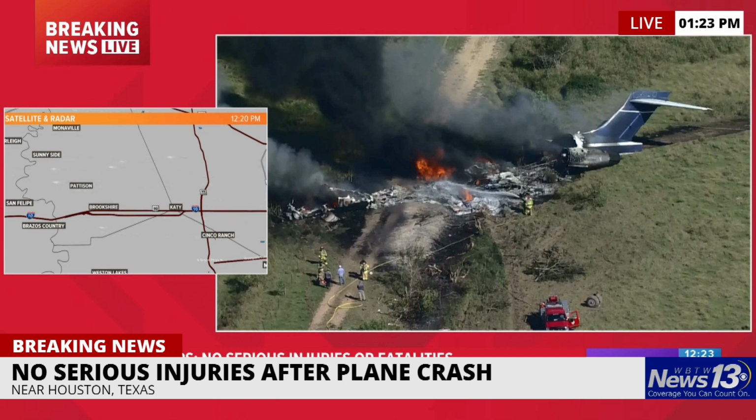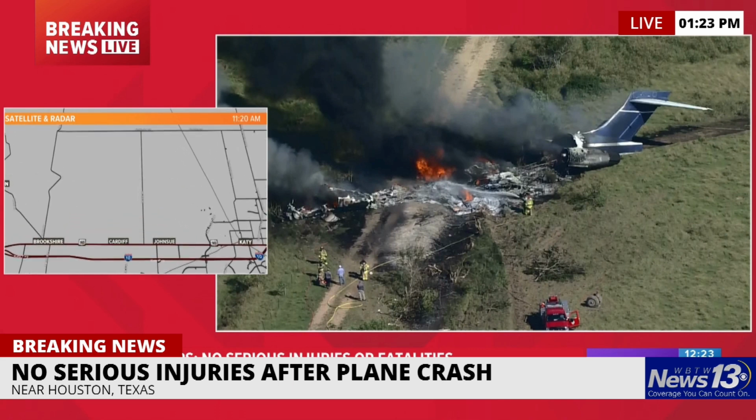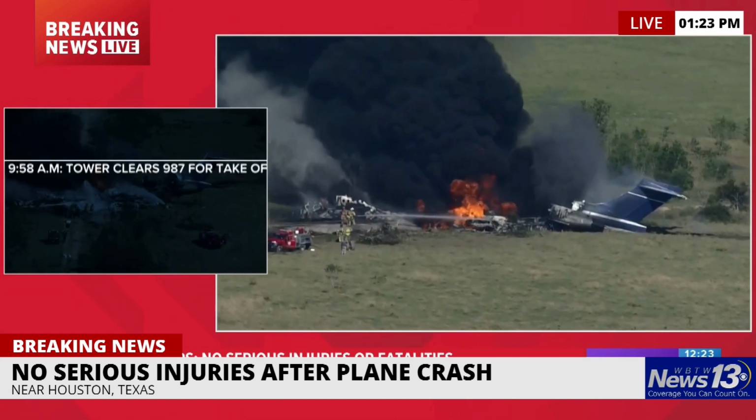And Jeremy Rogowski, one of our investigative reporters, has been digging deeper into what happened this morning and the owner of the plane. Not only the owner of the plane, but the timeline of how this all went down, Ron. And so let's take a look.